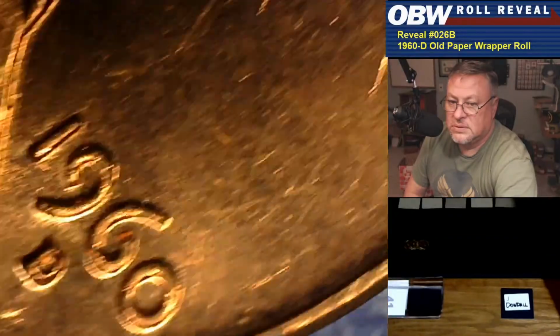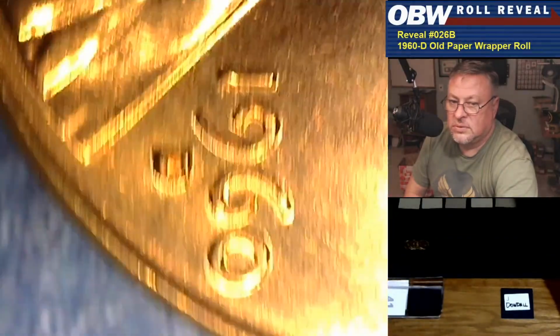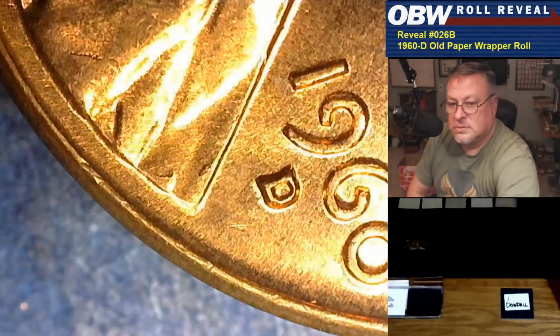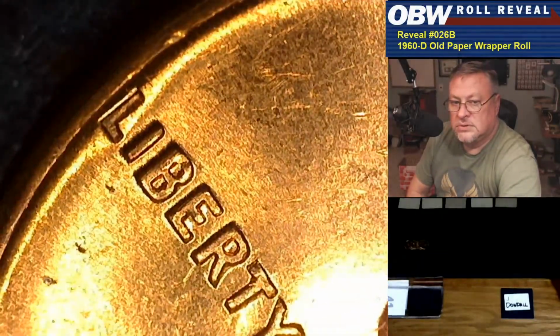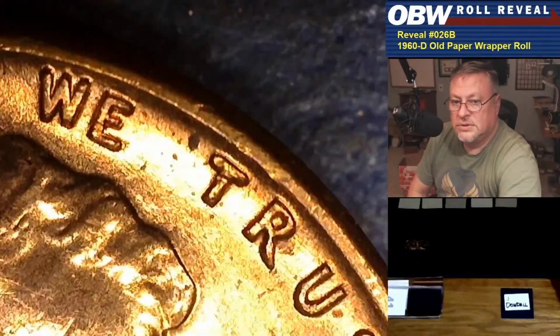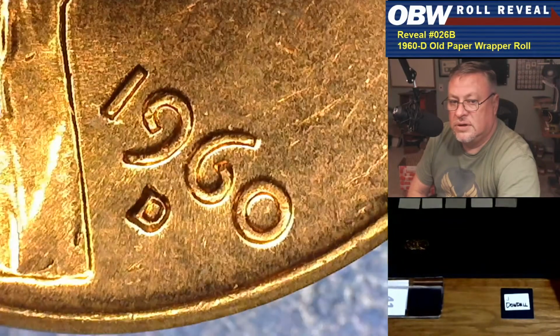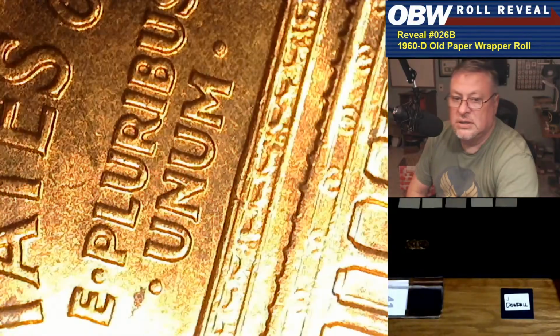Now, Mr. Dowdle. Mr. Dowdle will get this coin, which represents normalcy. Looks like a normal coin. Look over here, there, and up here. And we've got nothing else on the obverse. Let's take a look at the reverse to see if there happens to be any hub doubling on the reverse of this coin.